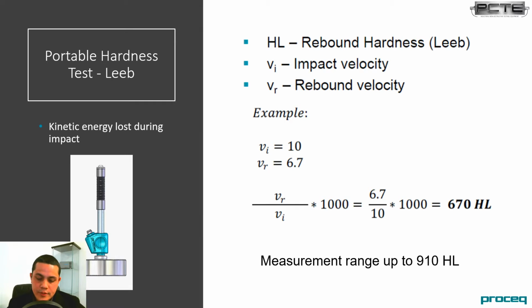So if you take that principle and you apply it to a material, except in this instance we've got an indenter with a load behind it, it's pretty much the same. We take that indenter, we load it up, and then we let it loose on the material. Based on how far it rebounds, we can get an idea of the surface hardness. So we've got our impact velocity. We compare our impact velocity and our rebound velocity, and then that gives us a measurement in the Leeb scale.